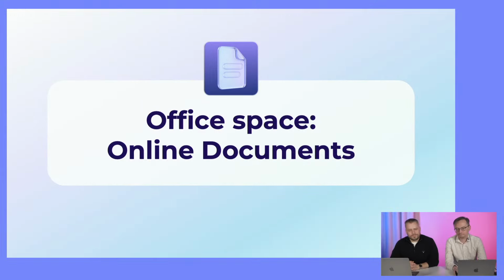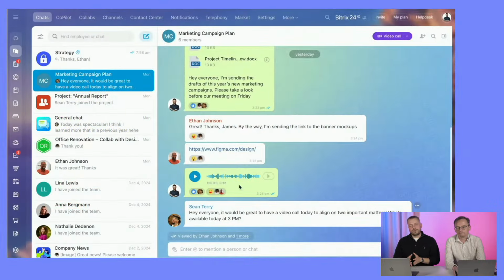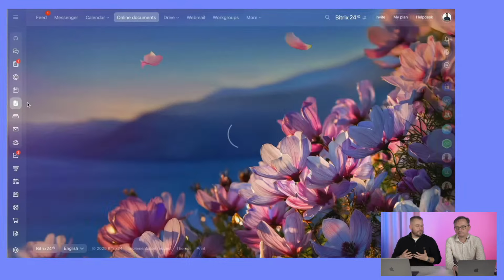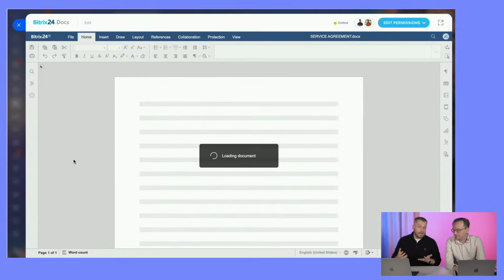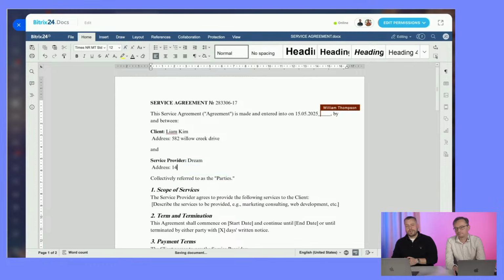That's great. Now let's talk about office space. Bitrix24 Documents, a vital instrument for many companies, especially bigger ones who want to transition from using third-party tools to using documents inside Bitrix24. You can create documents and just work with them like you do in many other services, like we used to do before. But now you can do it exactly inside Bitrix24. You can work with a team, you can simultaneously edit the same documents, you can see who works on what.